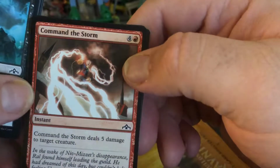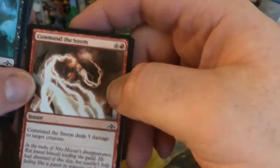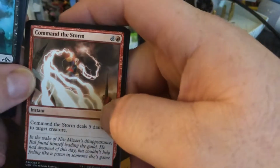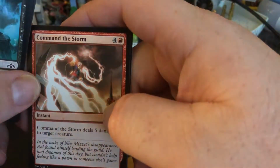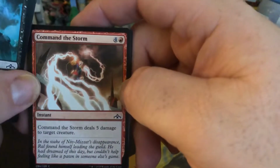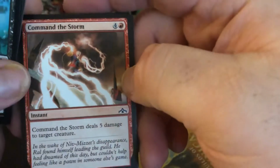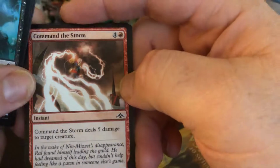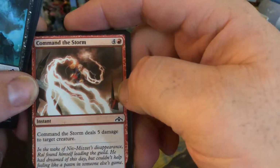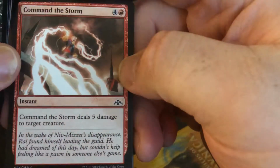And I got a Command the Storm instant. Command the Storm deals 5 damage to target creature, so that should be a pretty good one. It sounds like Ravnica is going to be taken out of the legal standard deck soon, so I don't know how much longer I'd be able to use this one, but I do have a red-black deck and a red-white deck, so that's a pretty good card, and I might be able to put that in one of my decks.